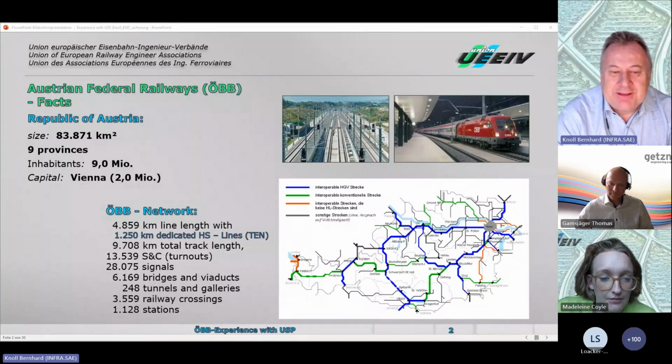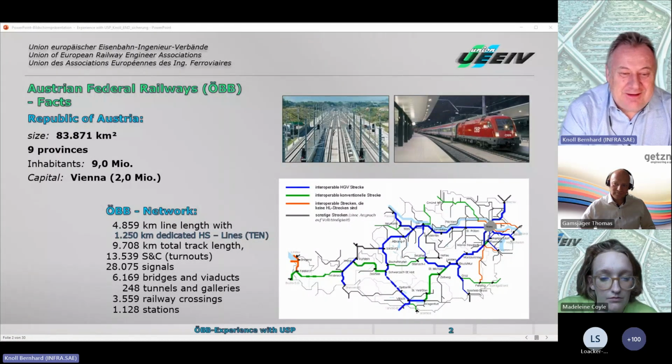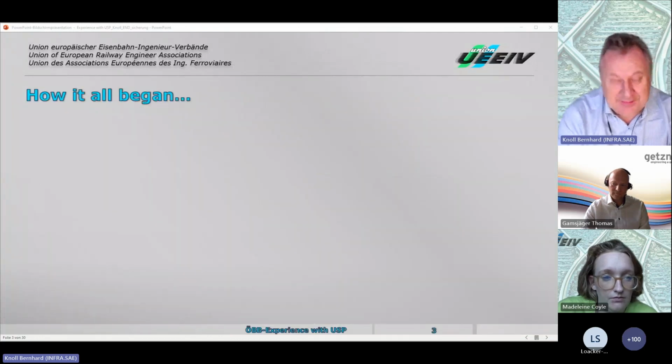We operate trains, and 1,250 of them are dedicated high-speed lines. We have a high density of switches and crossings, around 13,500 S&C, which cause, of course, a lot of problems sometimes. We have 28,000 signals, around 6,000 bridges and viaducts, around 250 tunnels now already in operation, 3,500 railway crossings, and more than 1,000 stations. So this is for me to give you an impression of our network. And now let's go a little bit more into the detail.